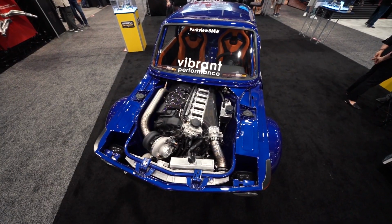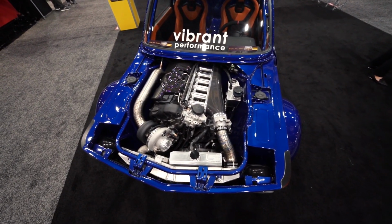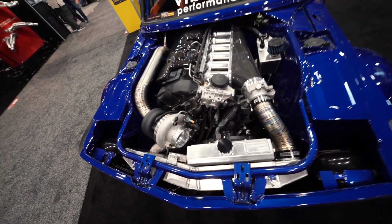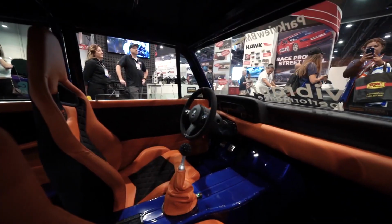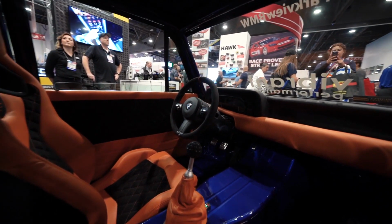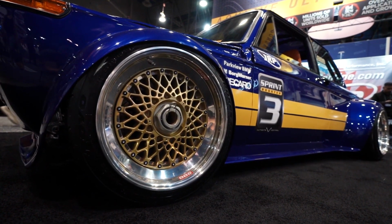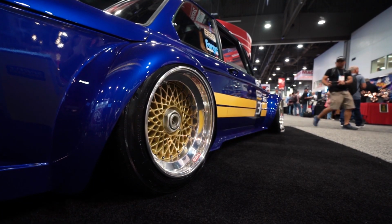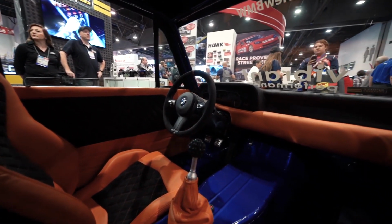As you can see, this car does not have the stock motor. It has a motor out of a 2017 M4. This S55 is pushing around 800 horsepower. And obviously to put down that much horsepower, George had to do a few mods. This car is built on a 2-chassis frame, and obviously the wheels are wider for better grip. The owner claims this car is fully drivable, and as you can see, the interior looks really good for a 70s car.